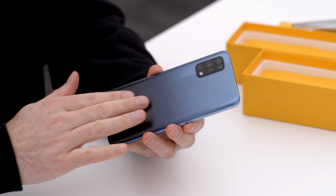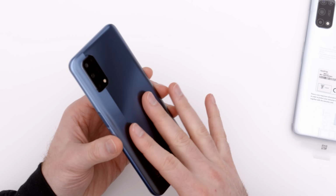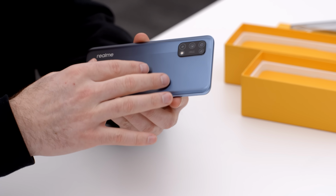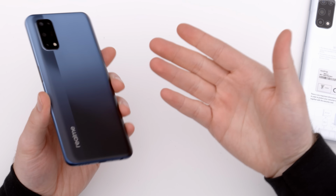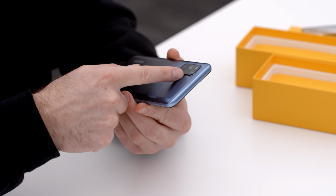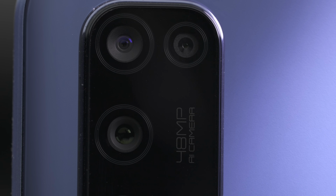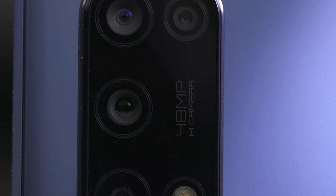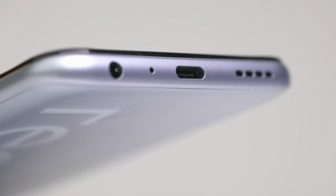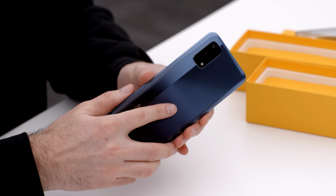The whole thing has a brushed or almost matte kind of finish to it, so it should be fairly resistant to fingerprints. I always pay attention to that, especially with the glossy backs that you see on so many devices out there. Here you can see the camera module, which outlines 48 megapixels. There are, of course, a number of different camera units represented there. On the bottom of the device, you have your USB Type-C connector to use that 30-watt Dart Charge, as well as a headphone jack, so dedicated 3.5 if you want to use a wired connection.